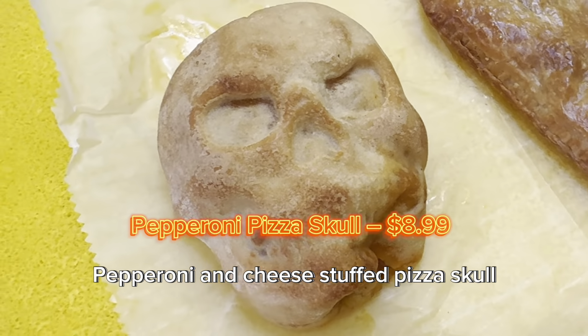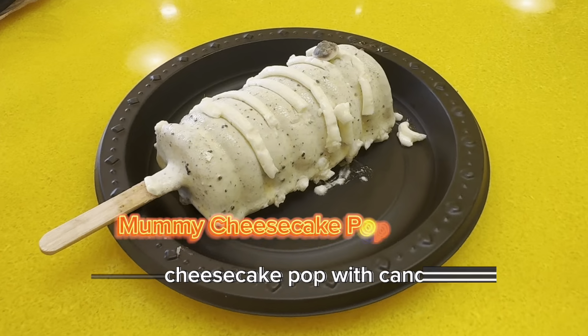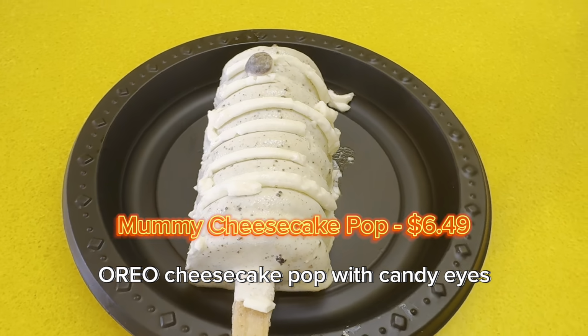And then for dessert, apparently it's a one-eyed mummy pop. One-eyed mummy pop. We got a little unlucky with the pop, it's got an eye infection or something that needs to get checked at the doctor. Yeah. But regardless, he's gonna get devoured. He's done. He's gonna be in my belly.